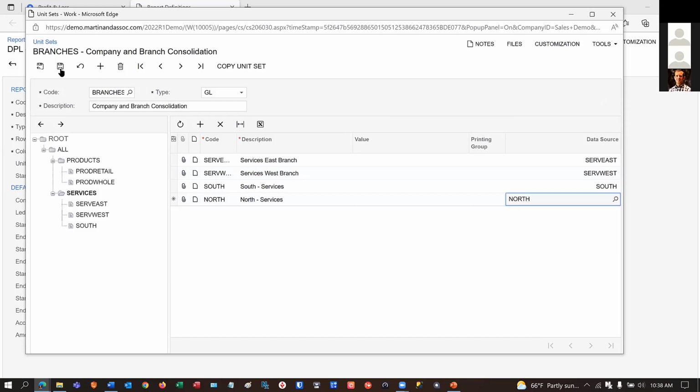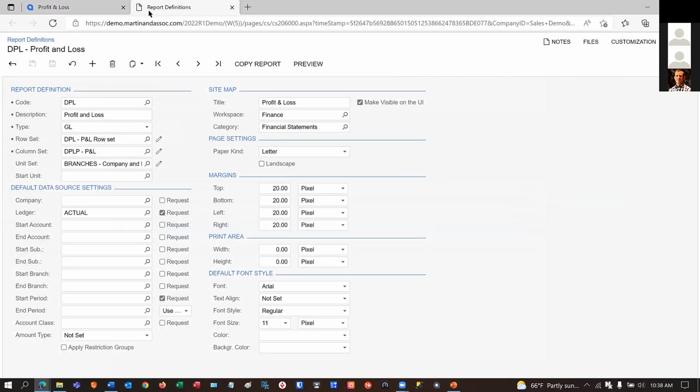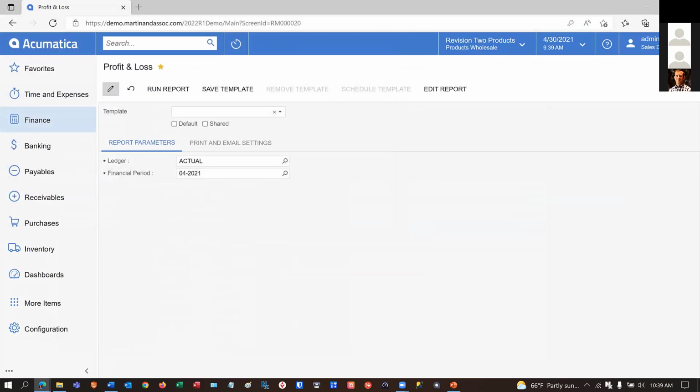And there we go. So we just set up one or more reports that use this unit set. I want to be able to report everything, just the products company, just the services company, or click into particular nodes within the business at the branch level. All right, so that's basically our quick editing of a profit and loss example to get it to reflect our newly added branch, for example, and drill down.